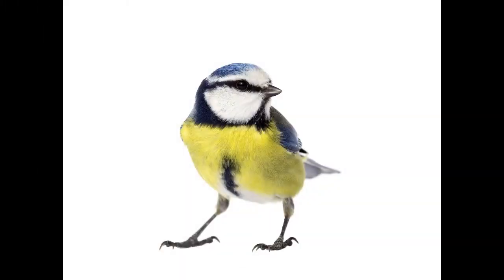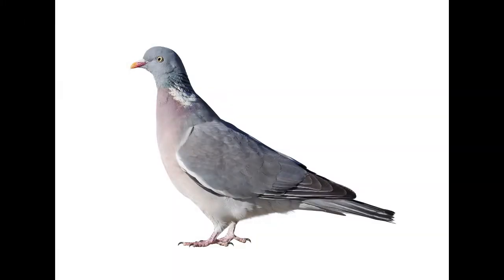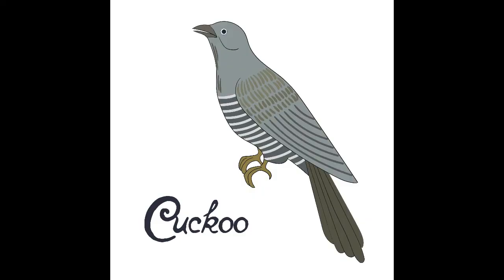There's a blue tit. A blackbird, a wood pigeon, a swallow, and I sometimes hear a cuckoo. Let's see if we can make the bird sounds to go with the pictures this time.